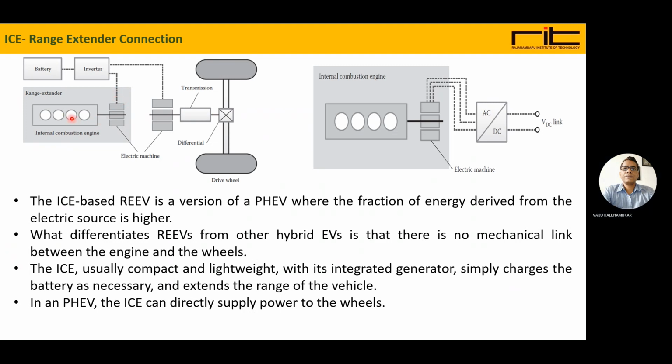So the range extender, which is IC engine based, is coupled with the generator, which is an electric machine, and gives supply through the inverter to the battery, or it may give directly to the motor for the transmission. Here the magnified view of this range extender is shown. You can see the IC engine, which is providing generated output. Three-phase generated output is shown here, which is the AC. Now it can be converted to DC and connected to the DC link, and then it can go to the battery or to the drive.